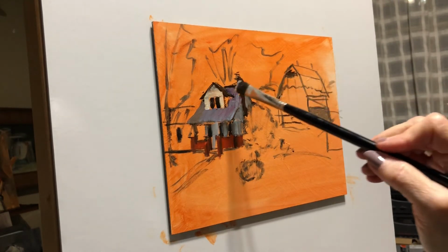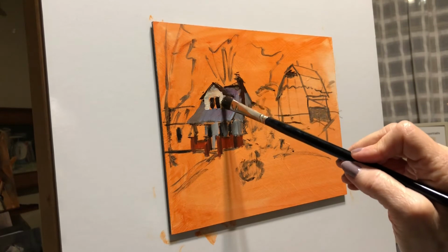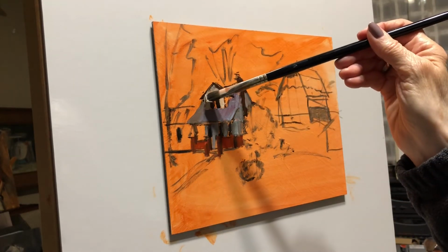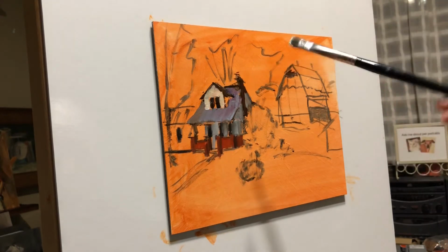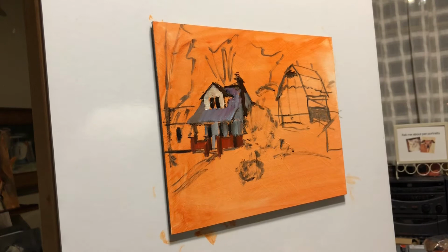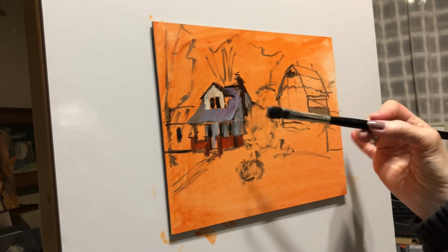And I can see I don't have this dormer as wide as it is in reality, but again, I don't know that it matters. This is not a commission. We're just having fun. And this brush is pretty good size. We'll see how it goes.